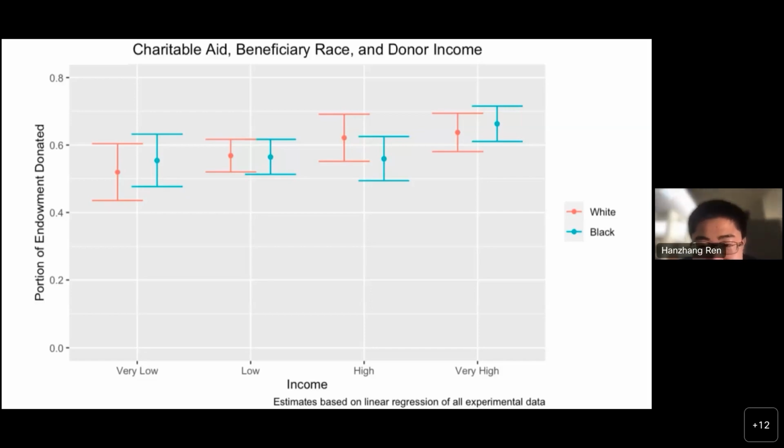One could argue that the error bars are still quite wide here. So we could definitely use more data points and do more experiments. Can we go to the next slide, please?